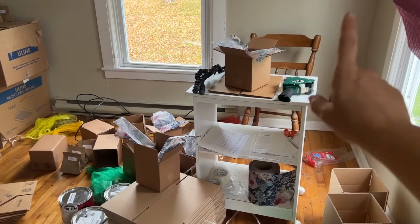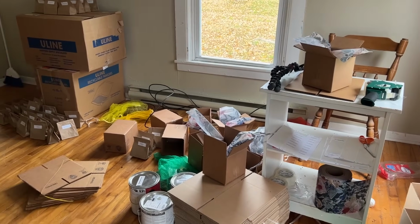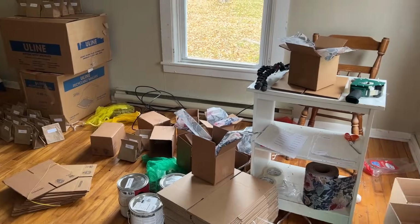My mom's been sitting here organizing things. Obviously, we just don't have any furniture in here yet, guys. We are still in the process of renovations. Here, actually, you can see on the wall. You see that glue line?